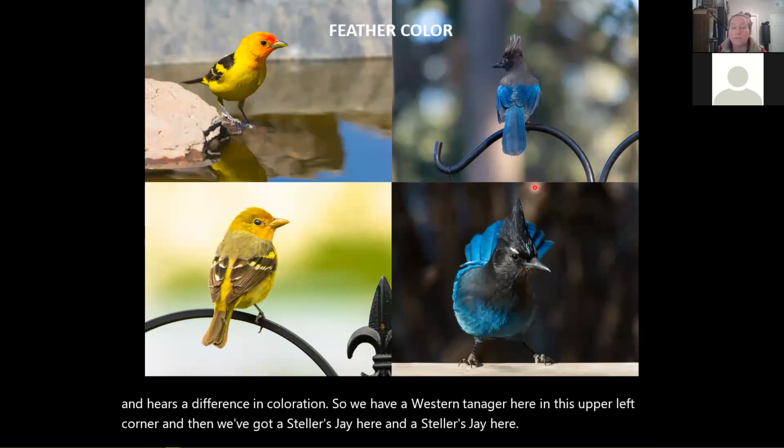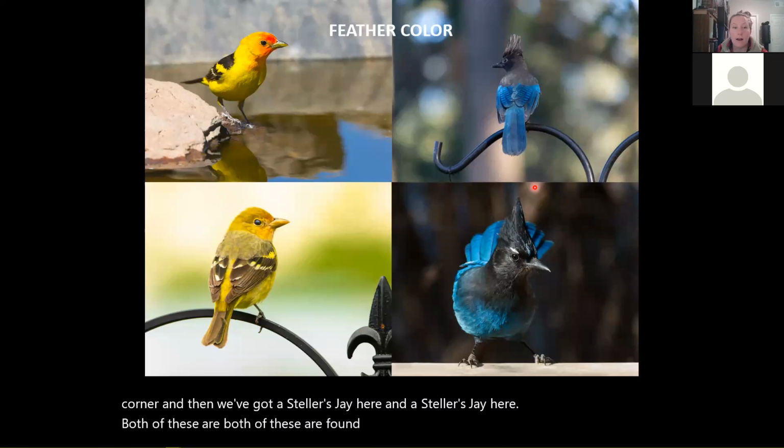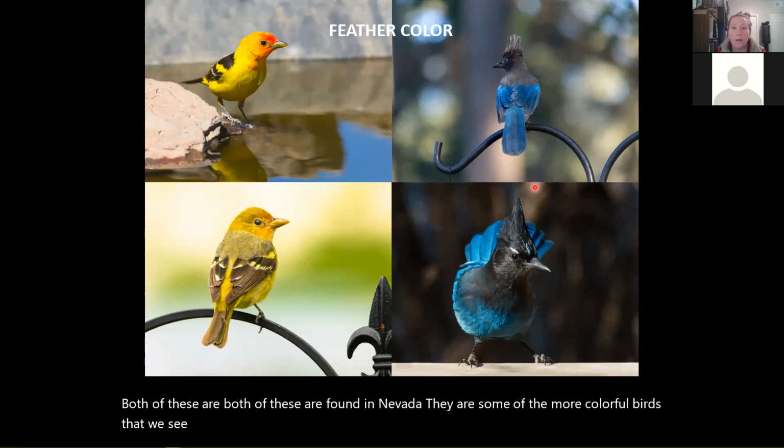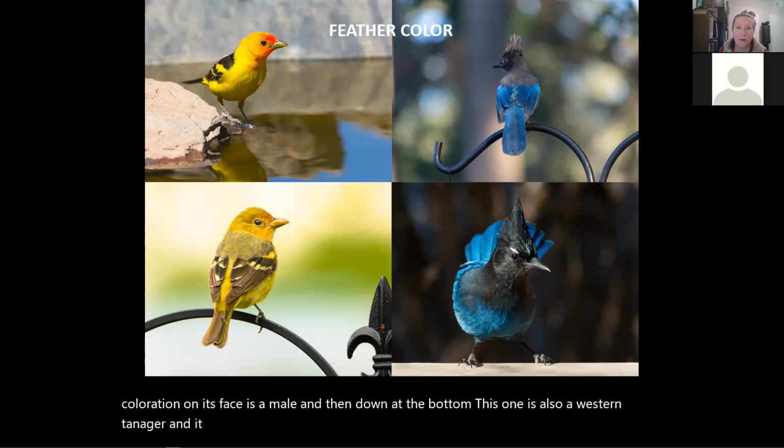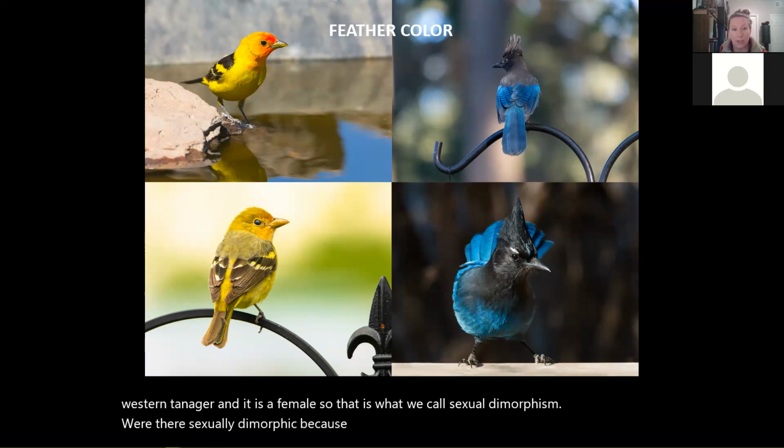Both of these are found in Nevada. They are some of the more colorful birds that we see here in Nevada. This top Western tanager up here with that firework coloration on its face is a male. And then down at the bottom, this one is also a Western tanager, and it is a female. So that is what we call sexual dimorphism, where they're sexually dimorphic because there is a difference in color between the male and the female feathers.